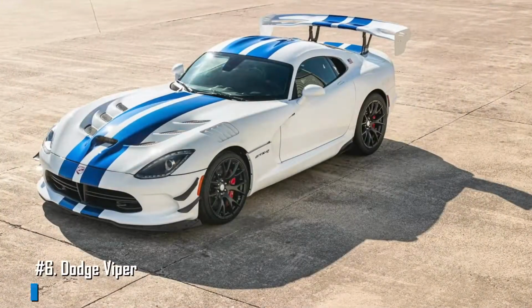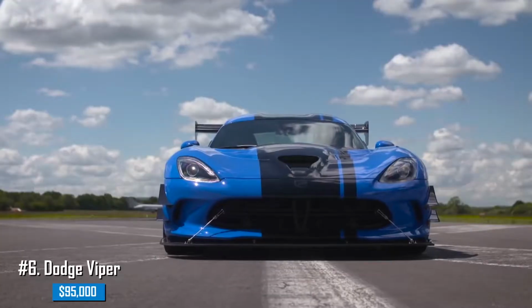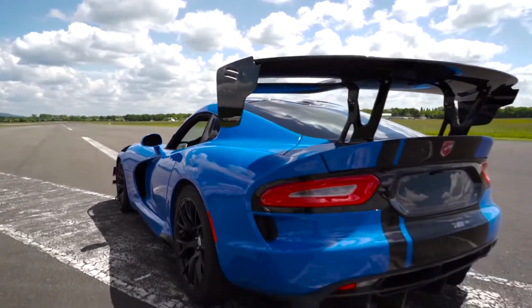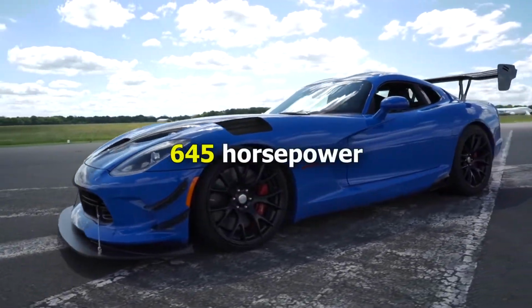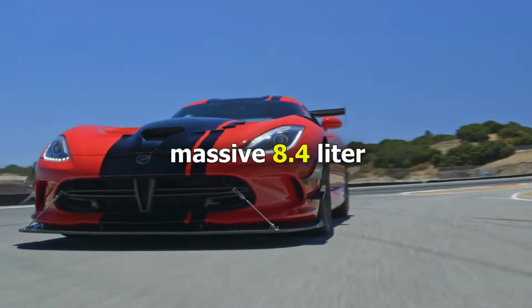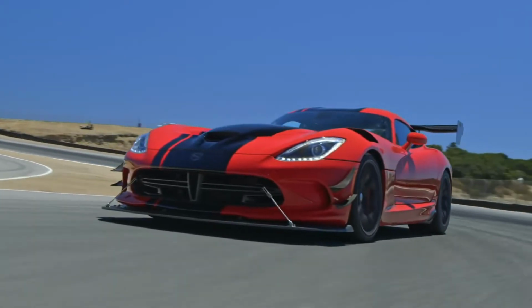Number 6. Dodge Viper, $95,000. Barely fitting the criteria for this list, this legendary sports car strives to be as purely American as a car can be. It's big, it's brash, and it has 645 horsepower. It's got way too much power coming out of its massive 8.4-liter.